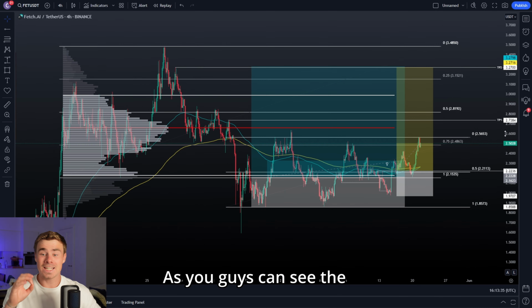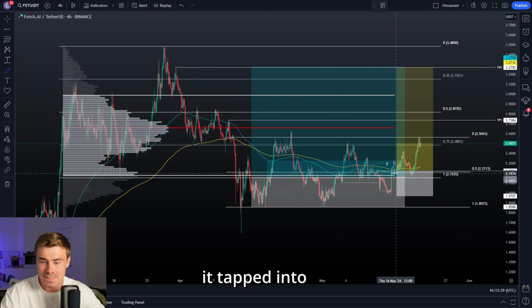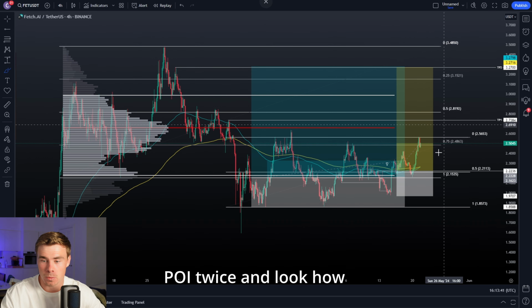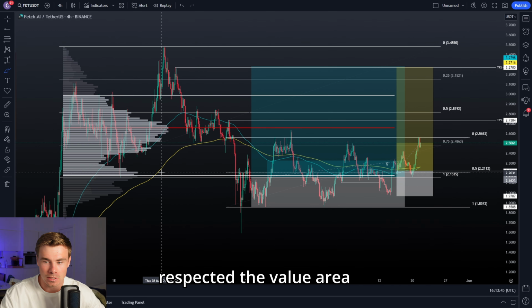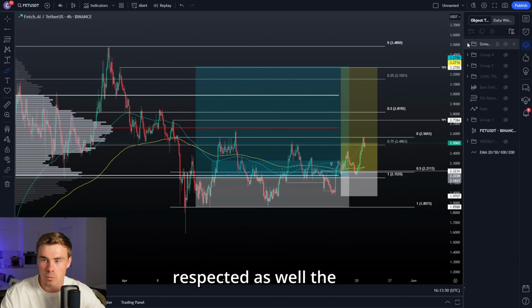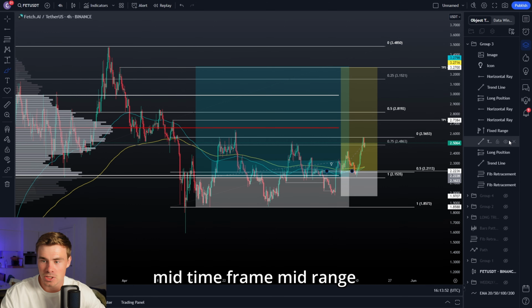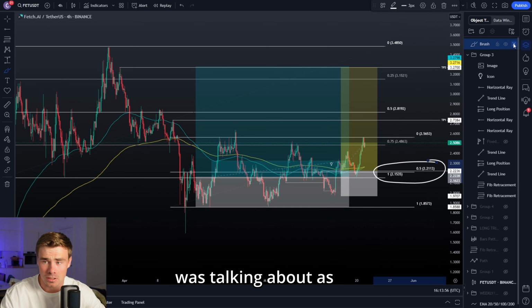As you guys can see, the add-on order, guys, for FED got hit beautifully. It tapped into our entry and POI twice, and look how beautiful, guys, it respected the value area low that I was talking about. Look how beautiful it respected as well the mid time frame mid-range and the high time frame range low over here, these two levels that I was talking about as well.